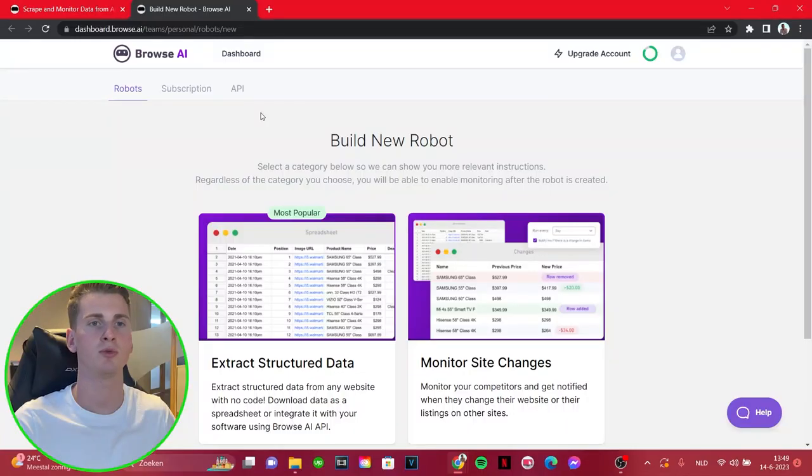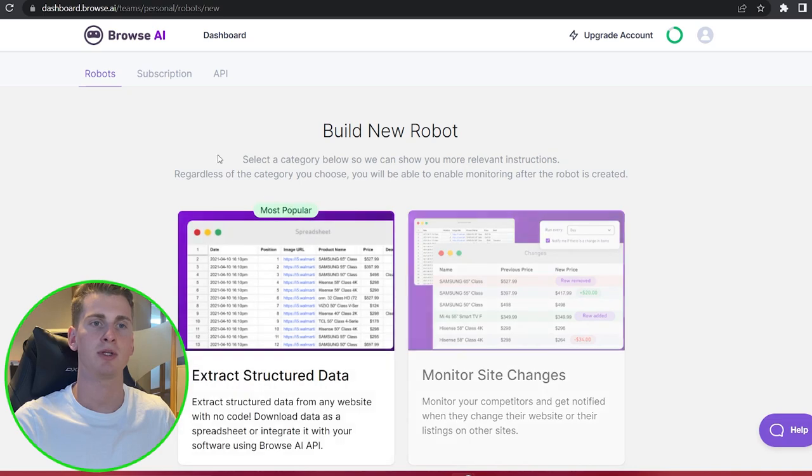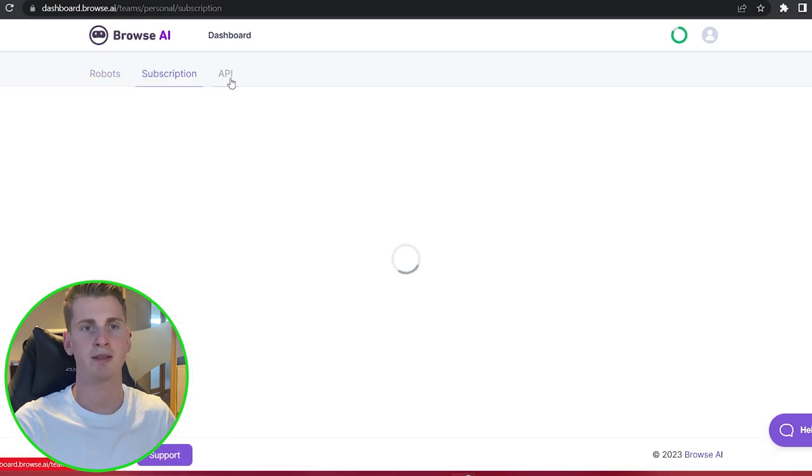So after signing up and logging in to browser AI, you will come to this dashboard from them. I deleted all my pre-robots to show you from the start how this works. And you can see that you have the robots and the subscription and the API.